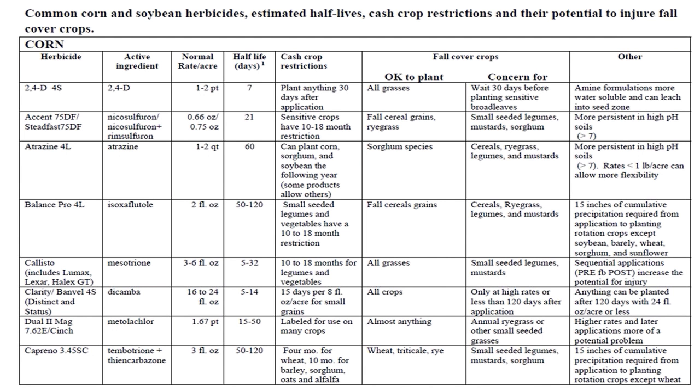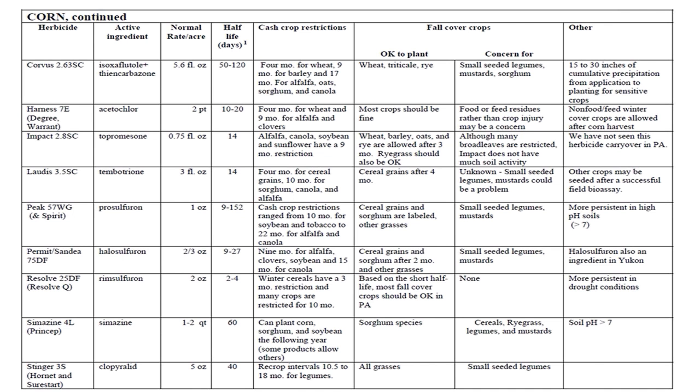Again, there will be four pages of this, just things to think about. They're very common. Lautus is very common. You'll see it on there if you want to grow some rapeseed, which would be the canola, or the cereal grains. There are some time limitations, about four months you need to think about if you're going to post-apply some of those things. So keep those in mind while you're making your cash crop strategy.